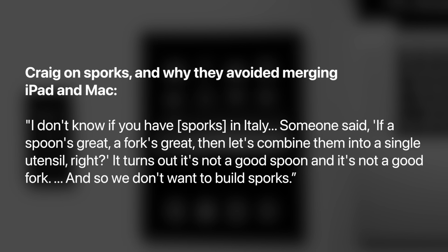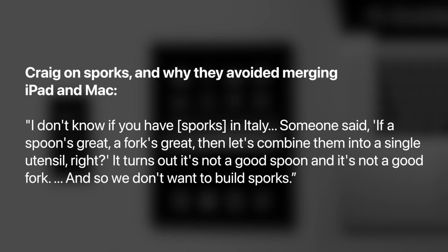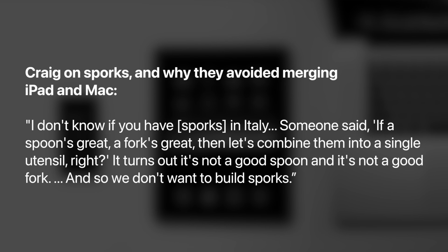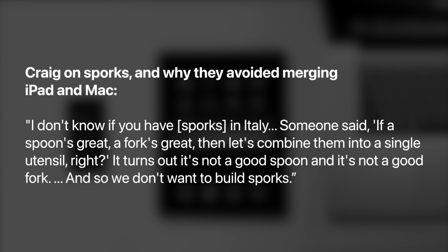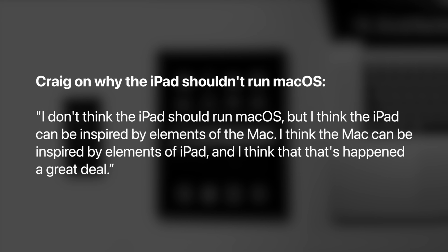Craig also continues, he tells Federico this because he lives in Italy. He says, I don't know if you have sporks in Italy. Someone said, if a spoon's great, a fork's great, then let's combine them into a single utensil, right? Turns out it's not a good spoon and it's not a good fork. And so we don't want to build sporks. So that's him sort of leading into saying we don't want to run macOS on the iPad. And then he literally says, I don't think the iPad should run macOS, but I think the iPad can be inspired by elements of the Mac. I think the Mac can be inspired by elements of the iPad, and I think that's happened a great deal.